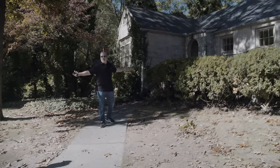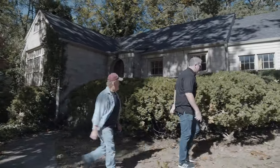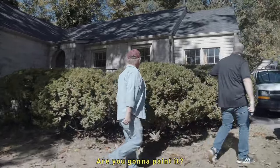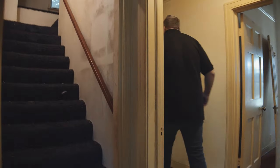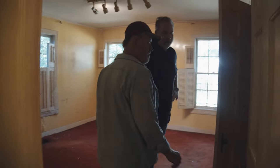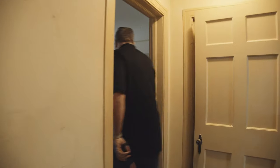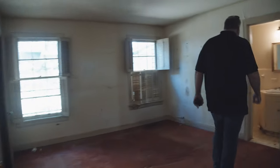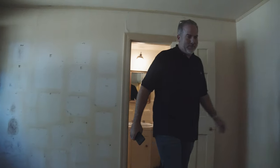Lenny, tell me how charming my new house is. Ooh, man, I love the limestone. Isn't it nice? Yeah, it's beautiful. Now, are we going to paint? Not the rock, no. Help me out real quick. We've got to figure out what really needs to happen. We need a master bath. Hang on, that's right, now I remember. We've got a master bath, good Lord.